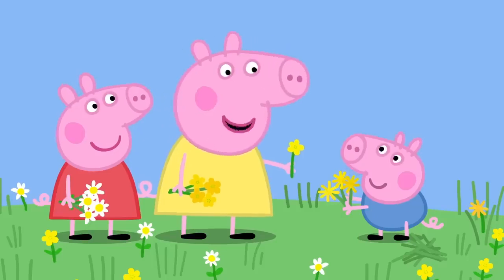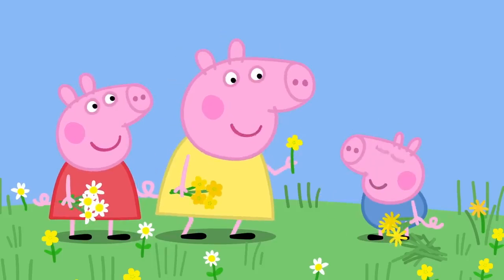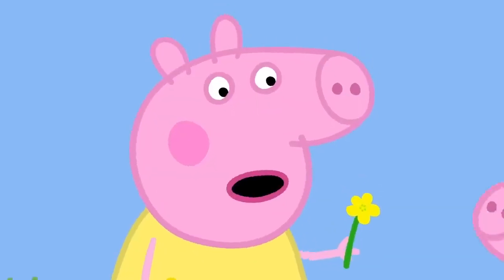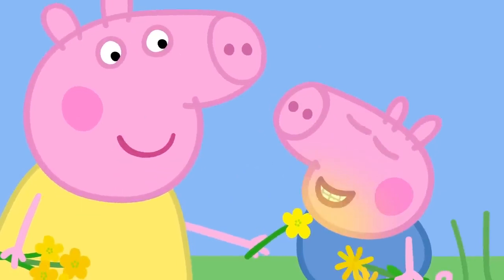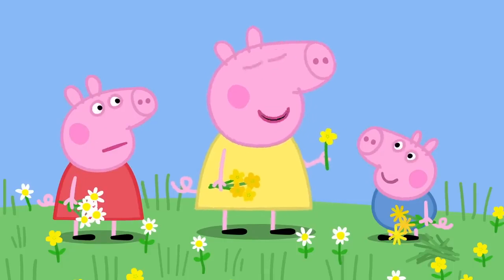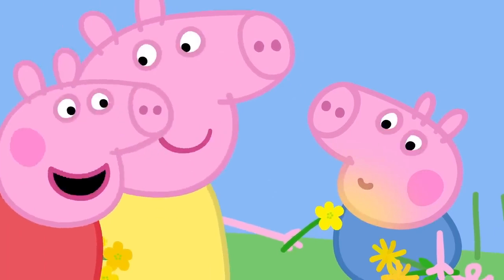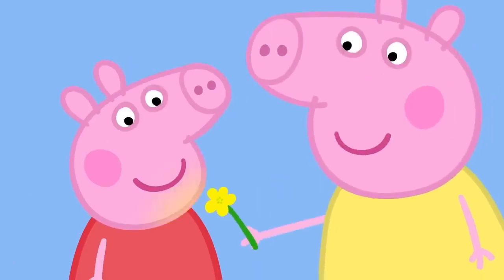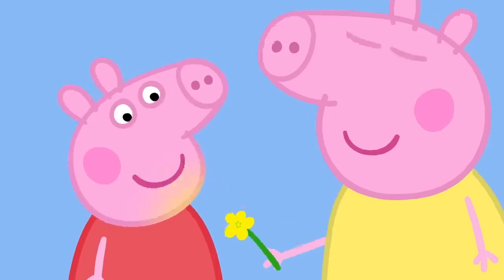Peppa, George, would you like to see a trick with buttercups? Yes, please. George, do you like butter? George does not know if he likes butter. Let me see. Yes, George, you do like butter. How can you tell? If I hold a buttercup under George's chin and it shines yellow, that means he likes butter. Do it to me! Peppa, do you like butter? You do! It's true! I do like butter.